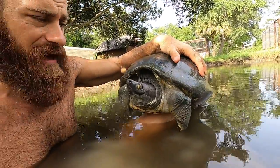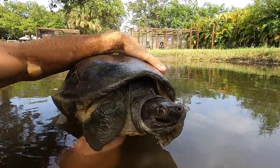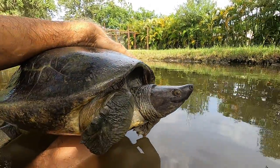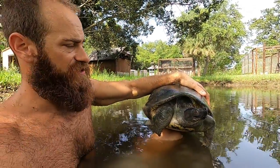These guys are related to the Batagur borneoensis, which are in my front pond. Those little guys, they'll grow up to be big like this. But this is a male. This is about as big as males get. If we get lucky and I get hands on the female, you'll see just how big she is.